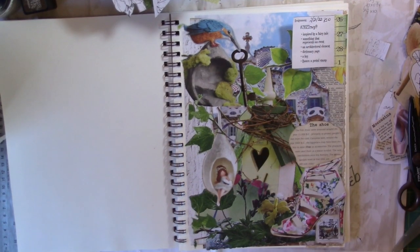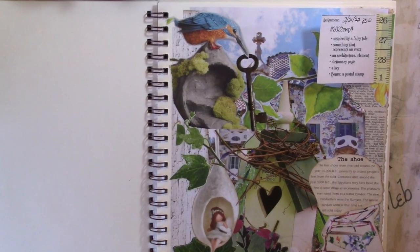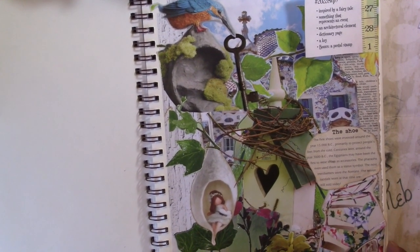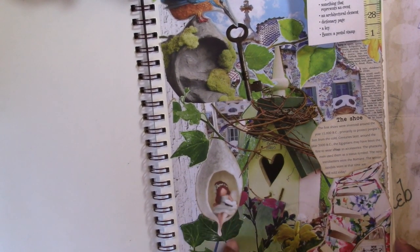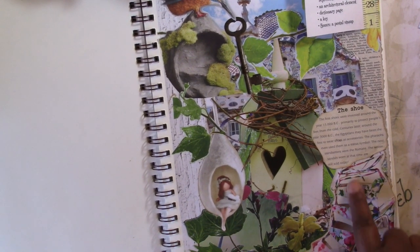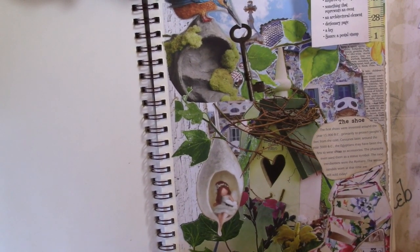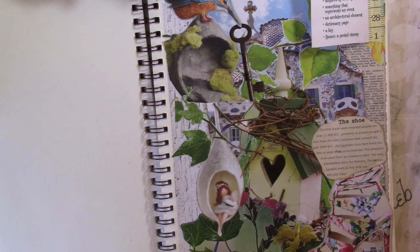Let's get a closer look here so you can see what I've got. We have my key. We have our structural buildings. We have Tinkerbell. We have our shoe with our stamp, and our event. Because Tinkerbell is into the shoe fashion business. That's my plan. That's the way it goes. Yes.